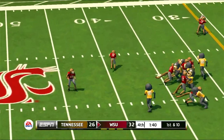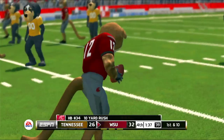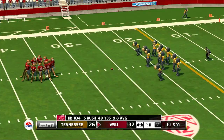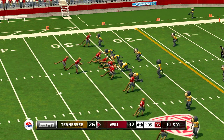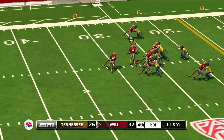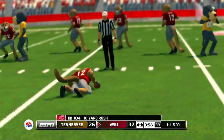Just under 2 to go in the game. Makes it out to about the 26. First down, 10 yards to go. Ball on the 26-yard line. In the shotgun and 5 wideouts. Makes it out to about the 16.